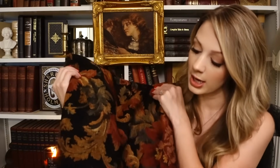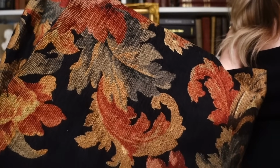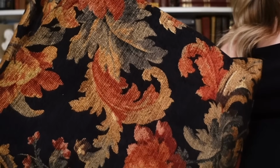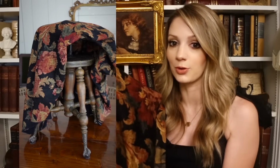This one's a lot softer, and it's actually got a black background between the florals, which I love. The other one that I had was navy, and I still really liked that one, but this one is exactly what I look for when I'm looking for a dark, moody floral fabric. I just thought this was absolutely stunning, and it's going to look so good with the rich wood tone on the rest of the stool.